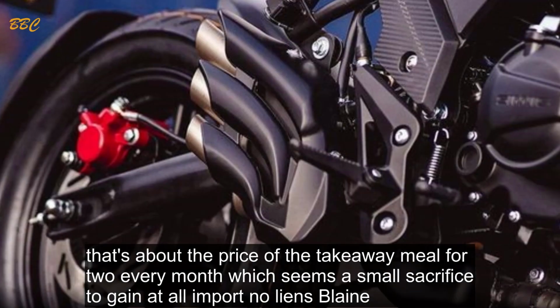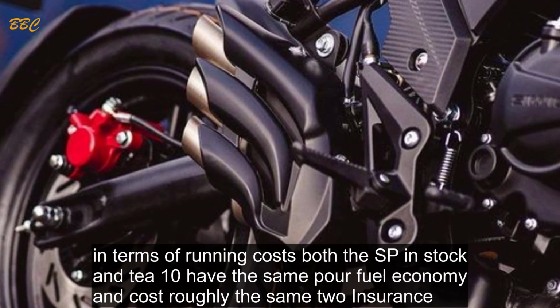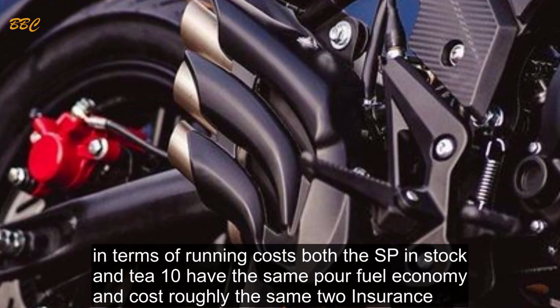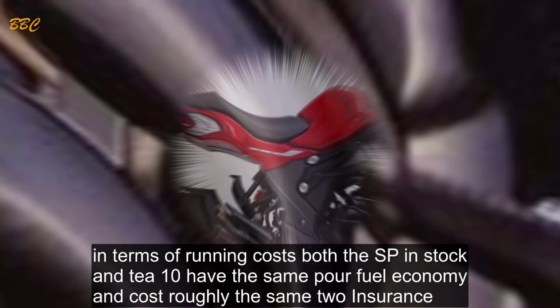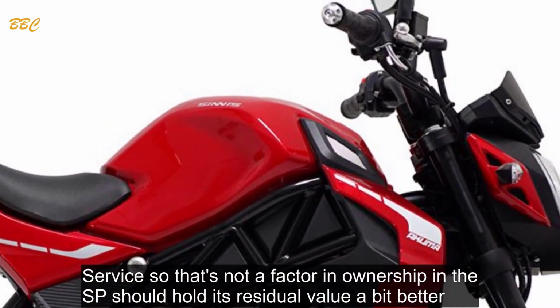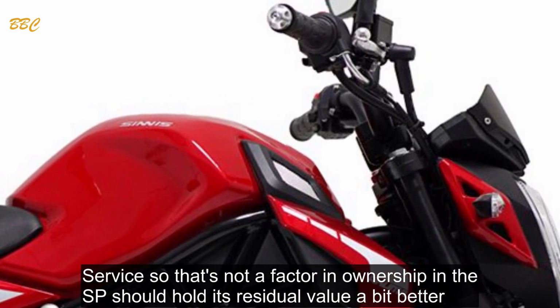That's about the price of a takeaway meal for 2 every month, which seems a small sacrifice to gain that all-important Öhlins bling. In terms of running costs, both the SP and stock MT10 have the same poor fuel economy and cost roughly the same to insure and service, so that's not a factor in ownership, and the SP should hold its residual value a bit better.